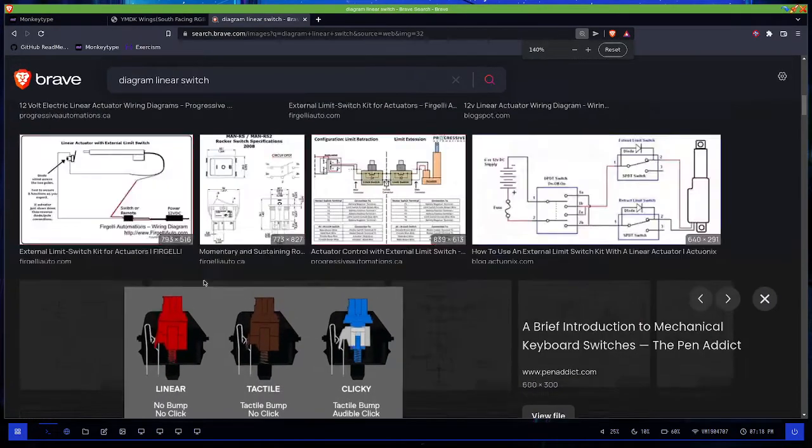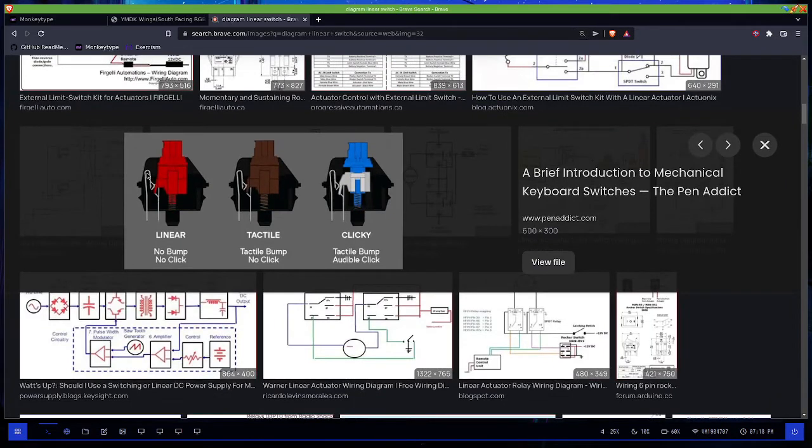So let me zoom in. Literally, this is the stem of the switch. Spring. All of them have a stem and a spring, right? And then it has this leaf, and these legs are what actuates the switch when it goes down. So when the switch goes down, the wire between these two connects, causing the switch to register the key press. With linear switches, you only hear the sound of the key when it goes down.